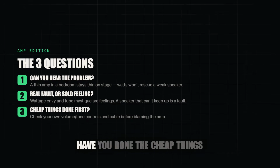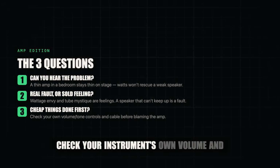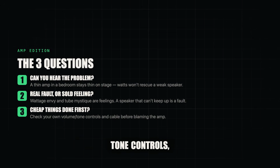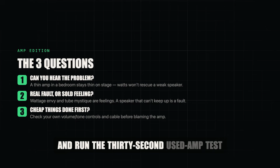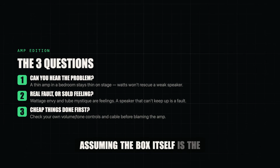Question 3. Have you done the cheap things first? Before blaming an amp, check your instrument's own volume and tone controls, check your cable, and run the 30-second used amp test on anything you already own before assuming the box itself is the problem.